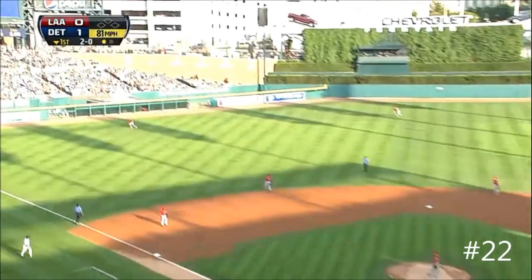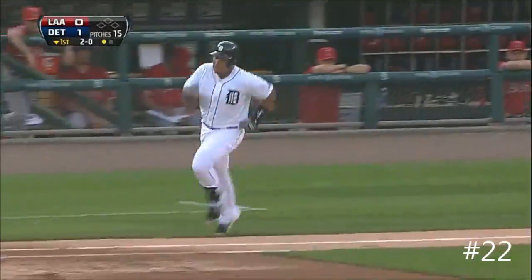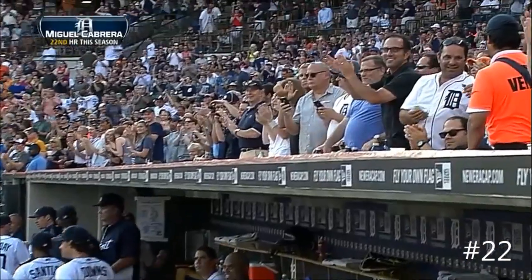He drives this one in the air to left. That ball is up. It has a chance. And it's gone. Back to back home runs. Caught Billy Buckner. 2-0 Detroit.